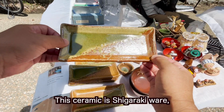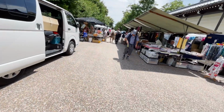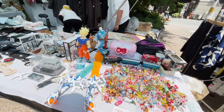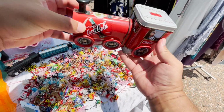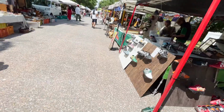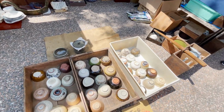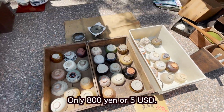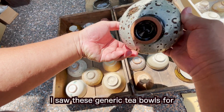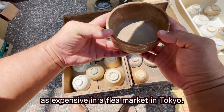This ceramic is Shigaraki ware, which is one of the oldest pottery towns in Japan. This is not a Japanese tin toy. Only 800 yen or 5 USD. The tea bowl prices are collapsing. I thought these generic tea bowls for tea ceremony practice are sold 5 times as expensive in a flea market in Tokyo.